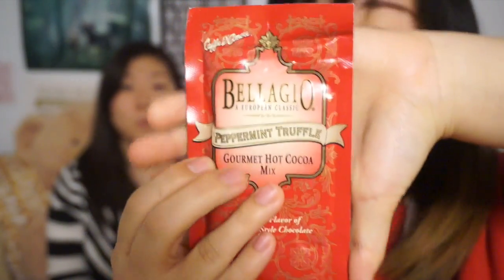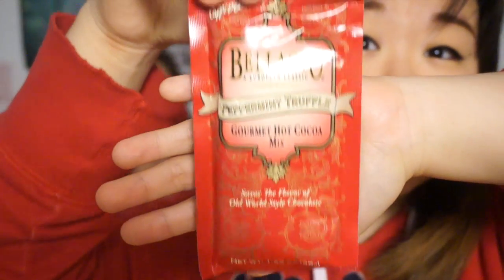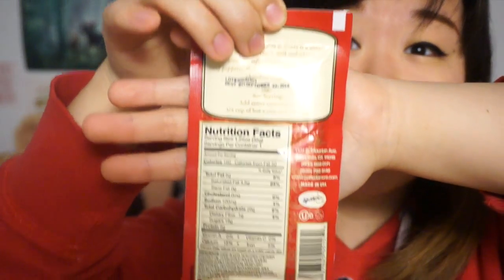It's so fancy. I love fancy packaging. I'm always talking about my toy packaging because I love packaging on different stuff. Here is the packaging. Looks really cool. On the back, you can even see the expiration date, which is September 22nd, 2016. So we have plenty of time to eat this. And nutrition facts are there too. Made in USA. I present to you the Bellagio European Classic Peppermint Truffle Gourmet Hot Cocoa Mix.